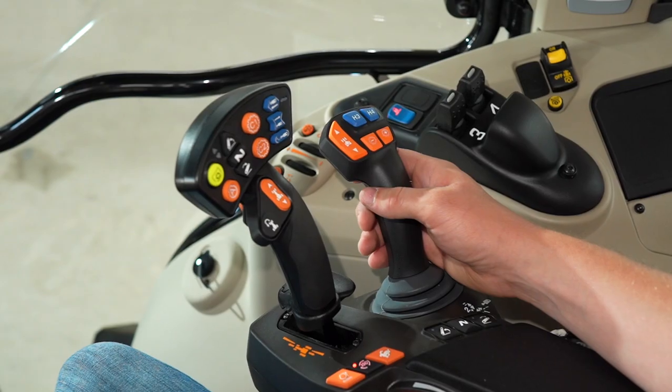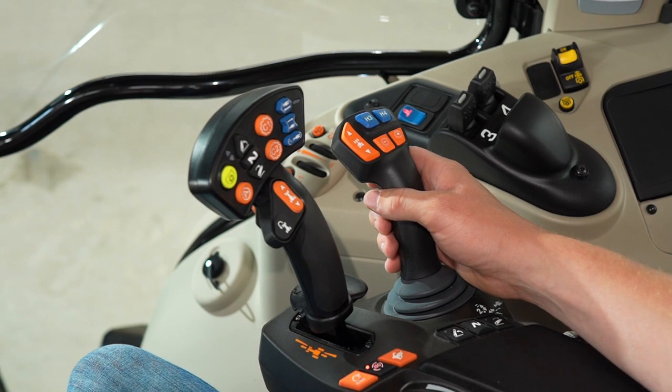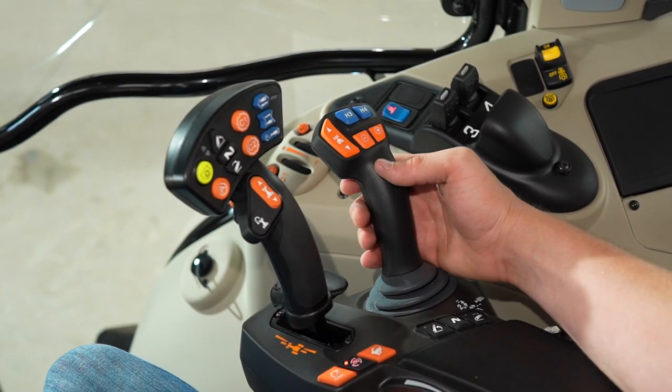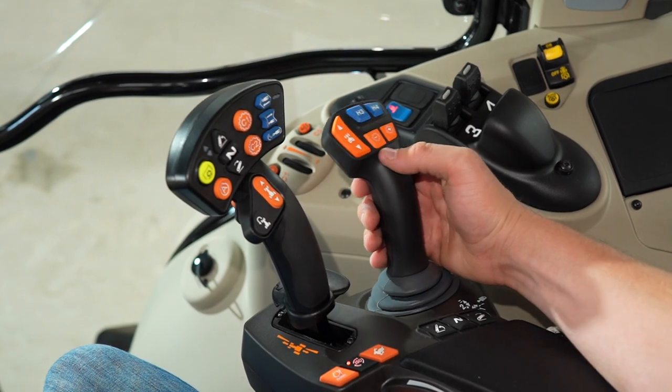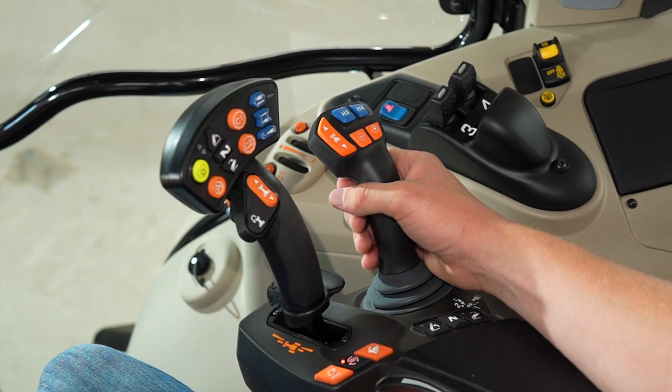If we have the tractor equipped with a loader, we can control our loader here. Or if we want to control our number one and number two rear remotes, moving the joystick this way would control remote one, and moving the joystick this way would control remote two.